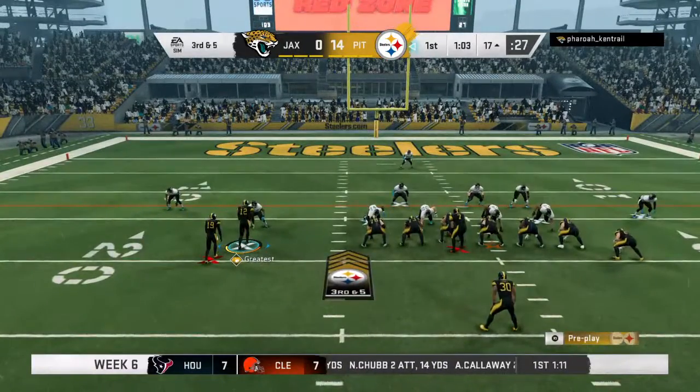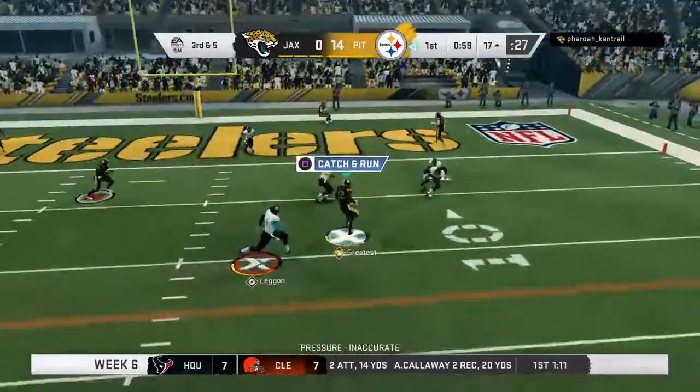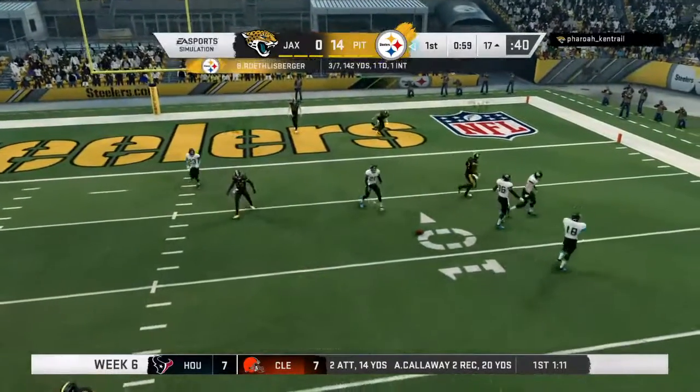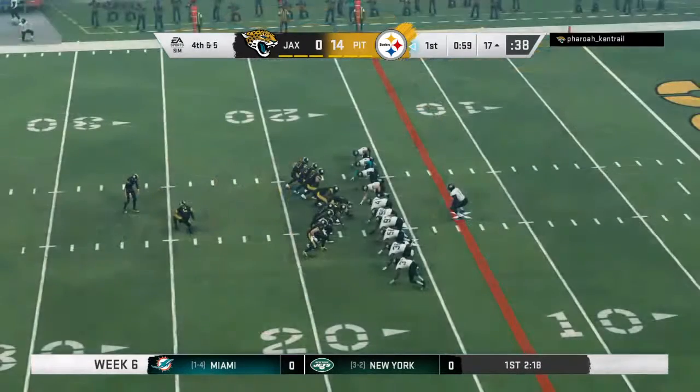There's Roethlisberger. He had his hands on it, but couldn't pick it. But it's now fourth down.